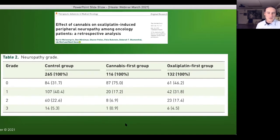Now, this type of data tells us about association. It doesn't necessarily tell us about causation. So for example, maybe the people who decided to start cannabis before their chemotherapy had decided to do other things before they started their chemotherapy, like take other neuroprotectants or change their diet. Or maybe there were just certain qualities in this cannabis first group that were different, that weren't recorded in the study. There's so many unknowns here.